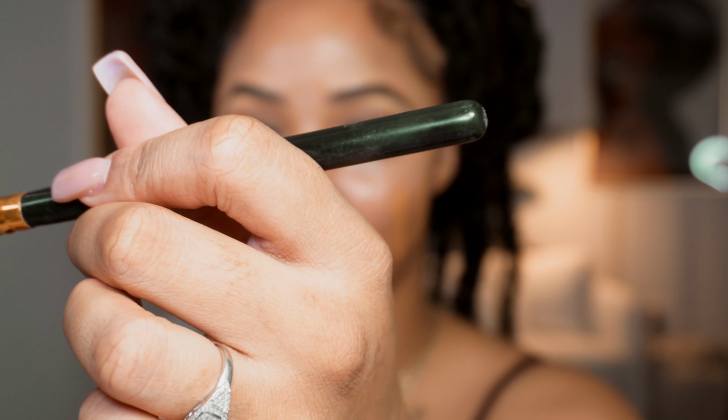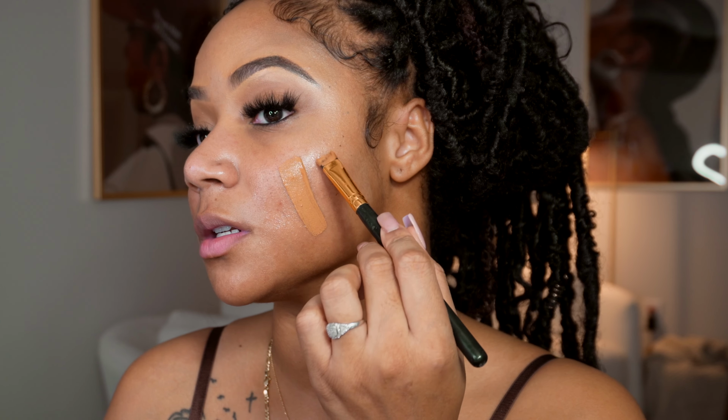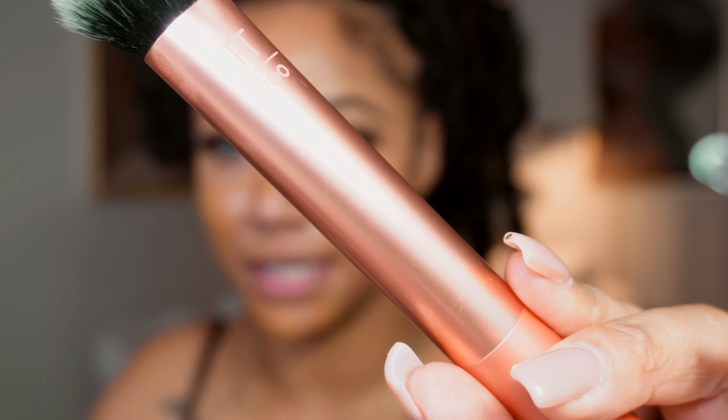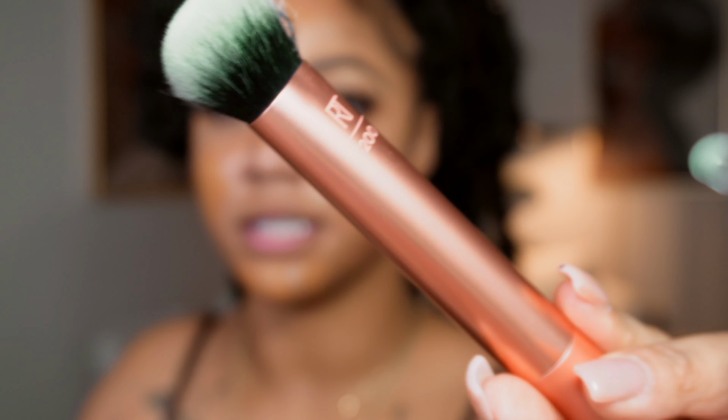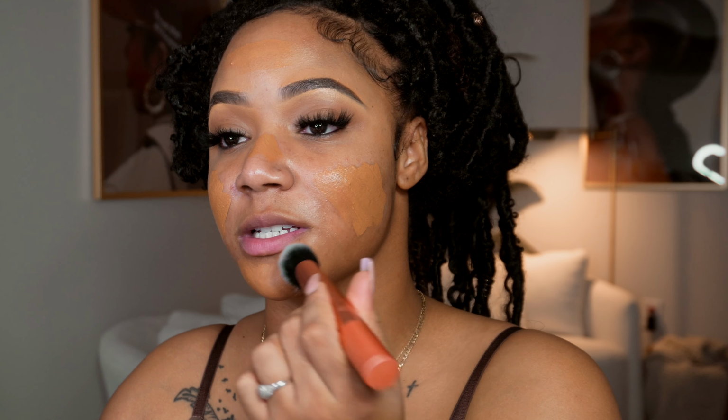Remember that foundation that I mixed? It's about that time. BH Cosmetics brush, it was the 130. Now it's just kind of really smudged out, you can't even see it. So to blend that out, I'm going to use this Real Techniques professional foundation brush, expert face brush. Okay, this is one of the best brushes.